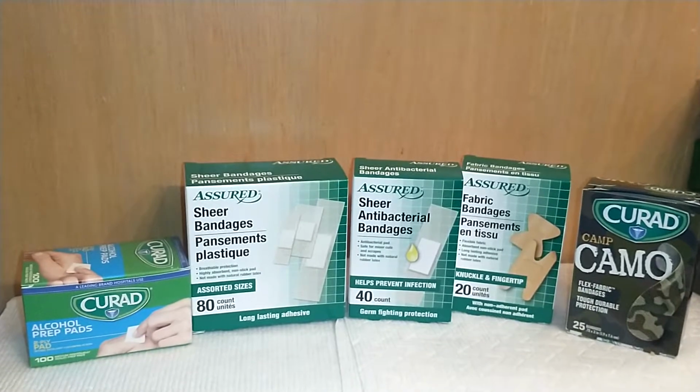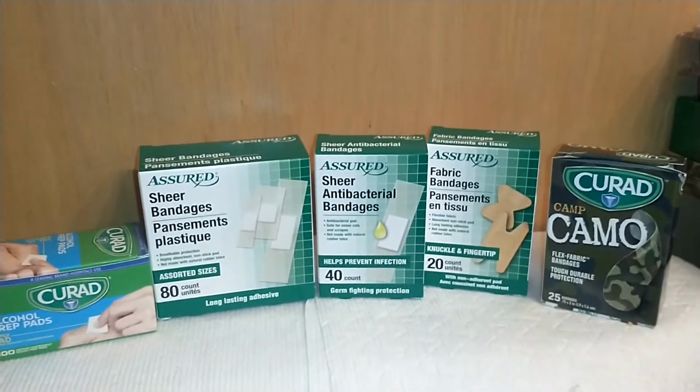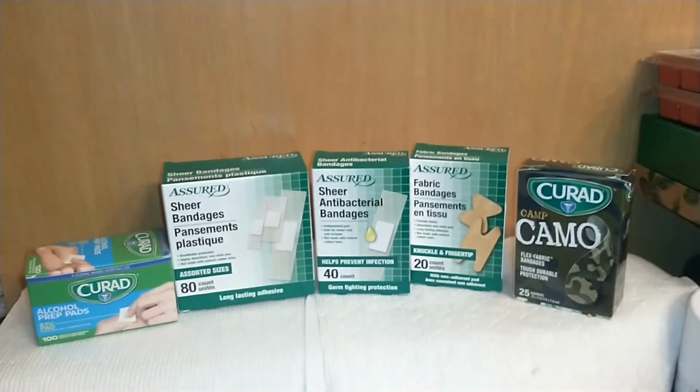And also don't forget to put your contact lens kit in there. Okay, because we most times forget that too.